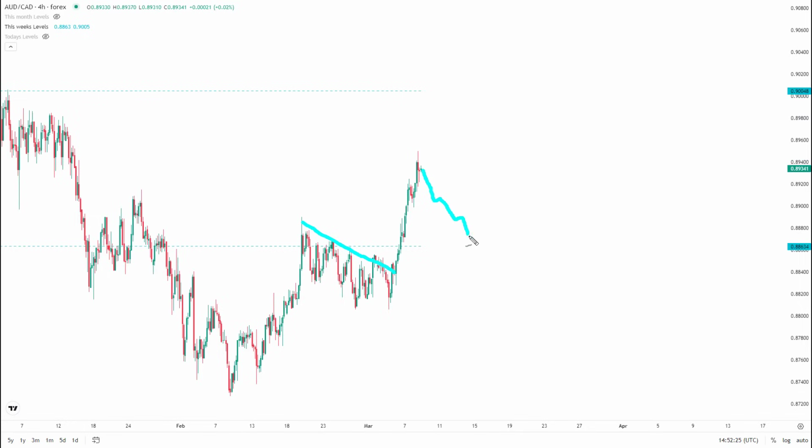So any pullback in this asset, especially if we come back and test this high, so we breach broken resistance turn support right here. So anyway, you could draw kind of a zone down here between the 0.8863 and this prior high. But if we breach this, we become oversold and we start testing these levels, this is where I'm going to be looking for 1 or 2 days reversal in Aussie CAD to the upside.